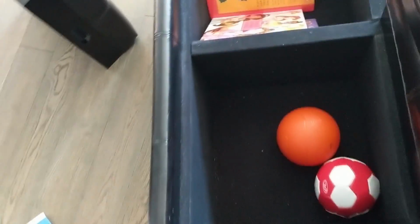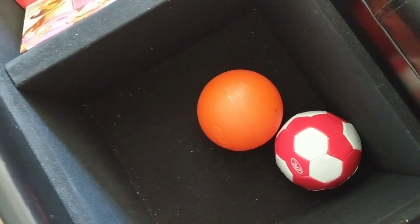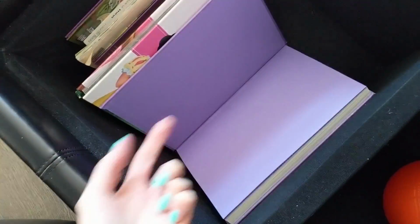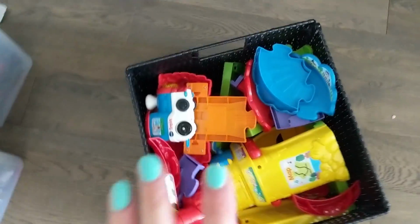Okay, so I've discovered something in sorting these out, is that there's nowhere for me to put any of the cards that I created. I can't put them on here because I use this as a tray as well, so that would look kind of weird. And I can't stick them to the side because anytime they put any of their stuff in there, it's just going to fall off. So now I'm rethinking how I'm going to organize these bins, and I've moved the trains out of here, and instead I'm going to put the trains in here.